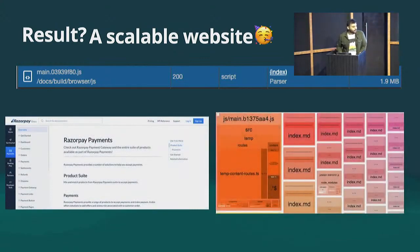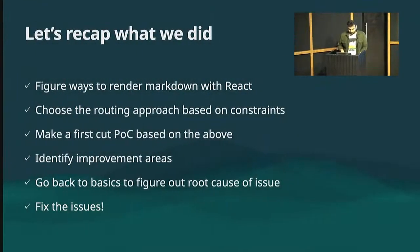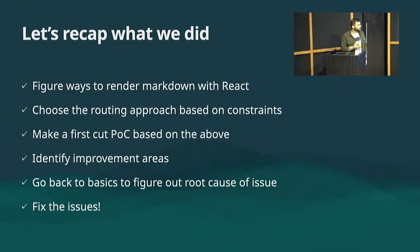This is our website, and if you see the updated bundle analyzer, you see those index.md bundles everywhere. Those are all our independent code, independent content. Cool. That is pretty much it.